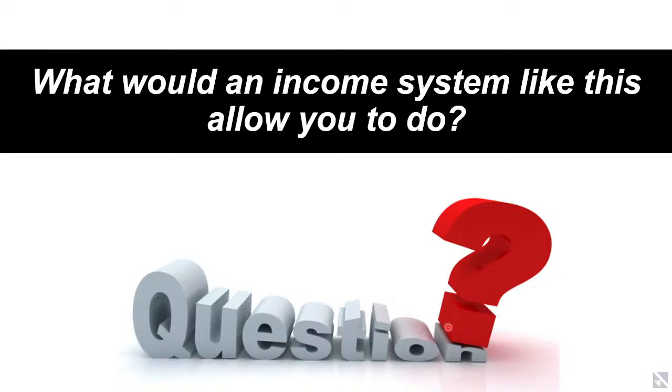What would an income system like that allow you to do? Where you're net positive over time. I'm not saying you're net positive after your first week, but over time, you're net positive. Because there's a chance your first two trades might be losers, let's say, but you might have 8 winners in a row. What would it mean to you to have an income system that leaves you net positive? Or how's that different than what you're doing now?